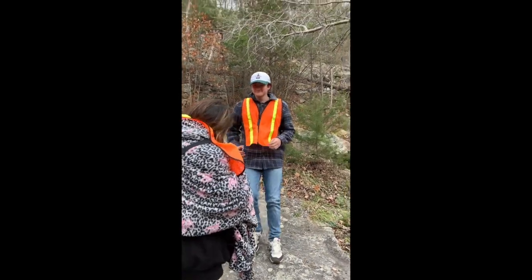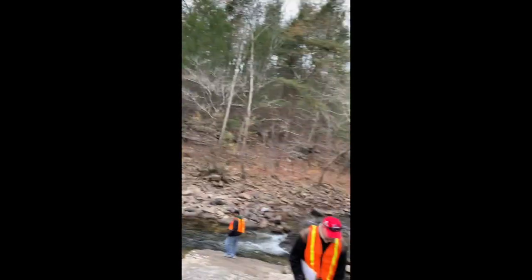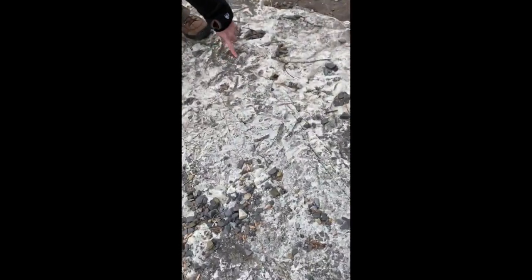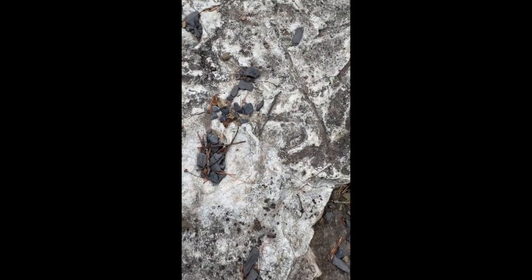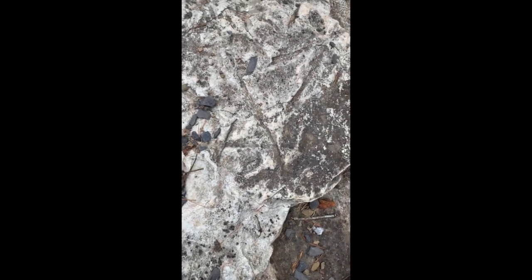But we have basically some trace fossils here. You see these little linear marks here in the stone? Oh, yes. These little grooves here? Basically, these are horizontal bedding traces of worms that would have been slithering along the flat bottom of this sandy bottom.